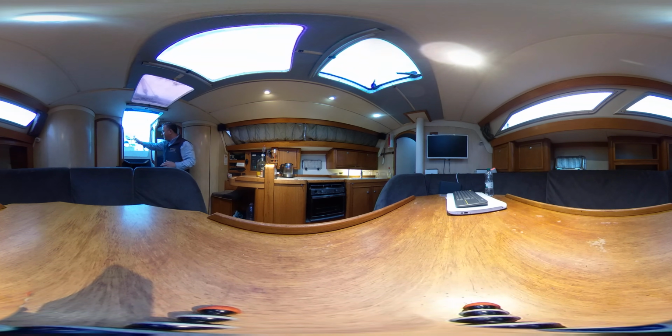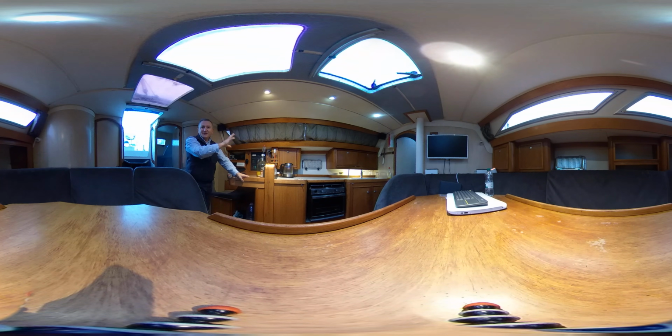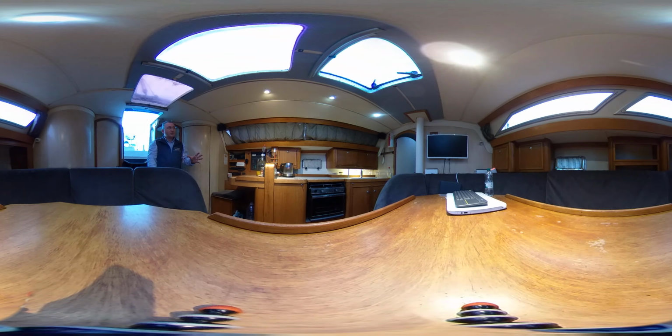We've got handholds port and starboard, and as we come down we've got something to hold on to here, something to hold on to here. So if we're trying to make our way forwards to make a cup of tea at sea in a bit of a blow, we're going to feel like we've got something to brace on at all times generally.